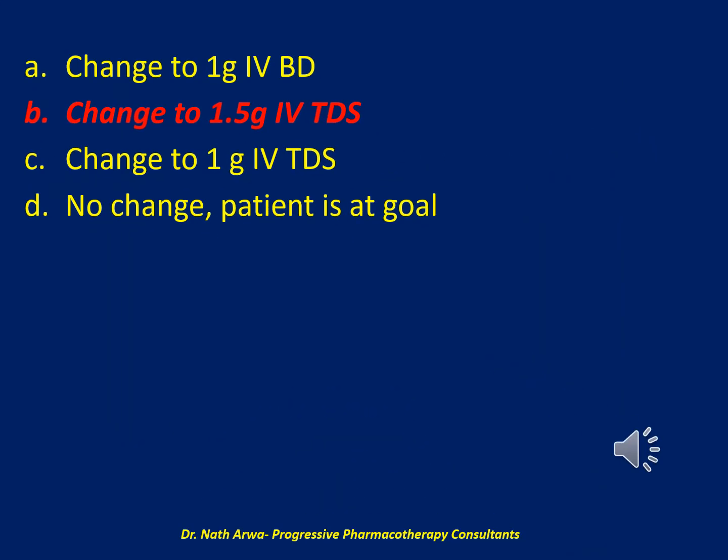And the correct answer is B. Change to 1.5 grams IV thrice daily. Given that the patient's current AUC is below the vancomycin AUC to MIC ratio goal of 400, an increase in dose would be most appropriate, even though the patient has a trough that aligns with previously recommended goals. That is, trough values of 15 to 20 mg per liter. Changing the dose to 1 gram every 8 hours may affect measured trough but has no effect on the AUC. An increase in dose to 1.5 grams every 8 hours should yield a 24-hour AUC of approximately 450.